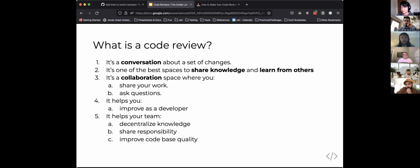You may not be working on this feature, but to review this code is to get a sense of it. It's sharing context. You may not understand it today, or you just have a general sense of it, but coming back to it later, it makes more sense. It's a great way to have conversation with your team, and it improves the code quality overall to do code reviews.